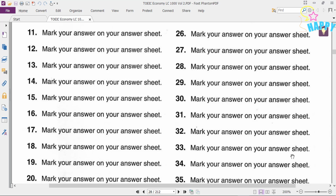Number 12. Is there a gas station near here? A, Roughly an hour ago. B, Sure, there is one on the corner. C, I didn't leave it here.